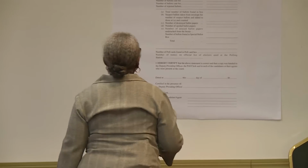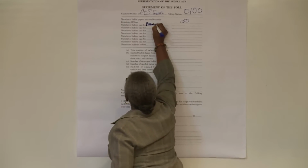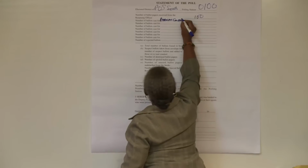Having examined the ballots, tallied the votes, you will write the candidate's name as they appear on the ballot paper. So earlier we had Babula, right? Conrad, right? On your ballot paper, his name is spelled out. Right? Do not abbreviate the name. There's one abbreviation there, and it is on the ballot paper, so you can afford to put it on the statement of the poll. Good?